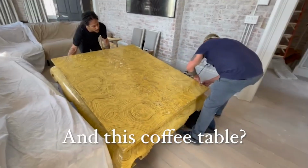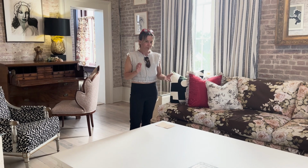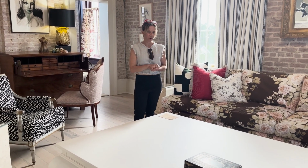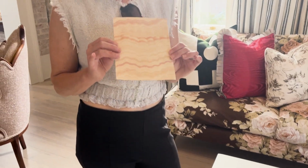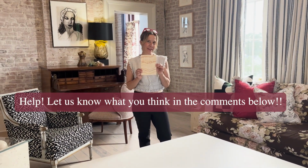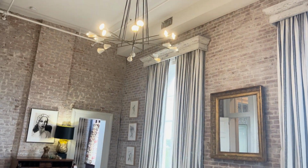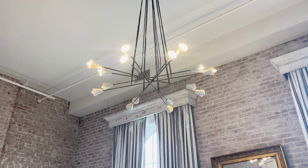You may remember from previous footage it was yellow with this pattern on it, and the yellow wasn't working. So we had someone come in, sand it, and prime it, and the question has been what to do with it. I finally found this wallpaper, which was my original look of what I wanted to do. So what I want to do is order sheets of this wallpaper that's hand painted and put it on the top of the table and then paint the bottom of the table. So this is one of those pieces that's left undone right now. I certainly don't want to keep it this big white coffee table, so let us know what you think about this idea.